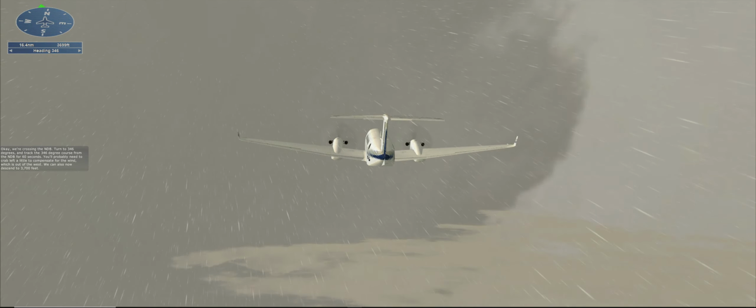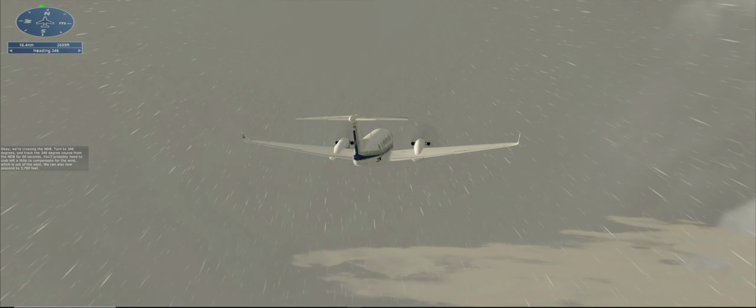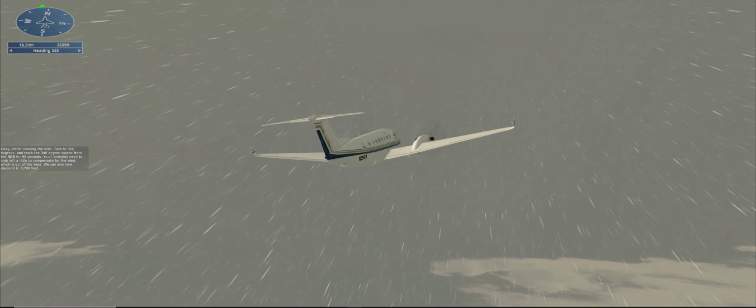Okay, we're crossing the NDB. Turn to 346 degrees and track the 346 degree course from the NDB for 60 seconds. You'll probably need to crab left a little to compensate for the wind, which is out of the west. We can also now descend to 3,700 feet.